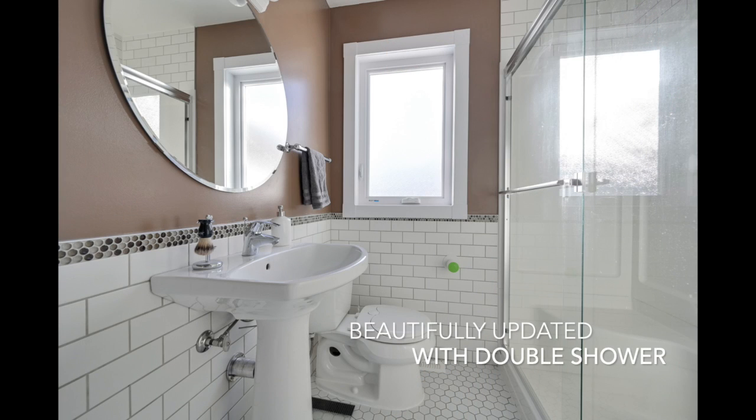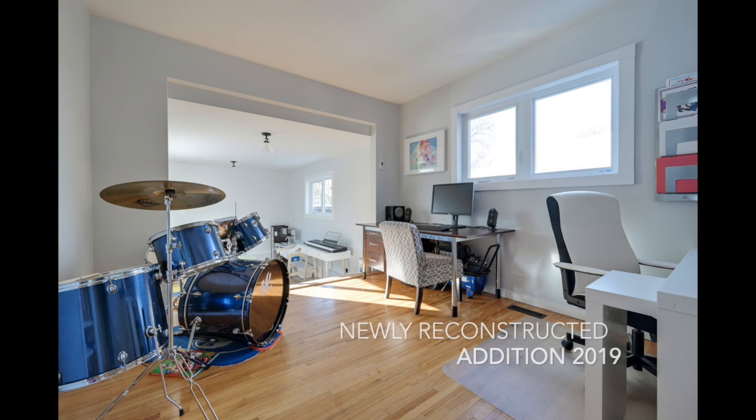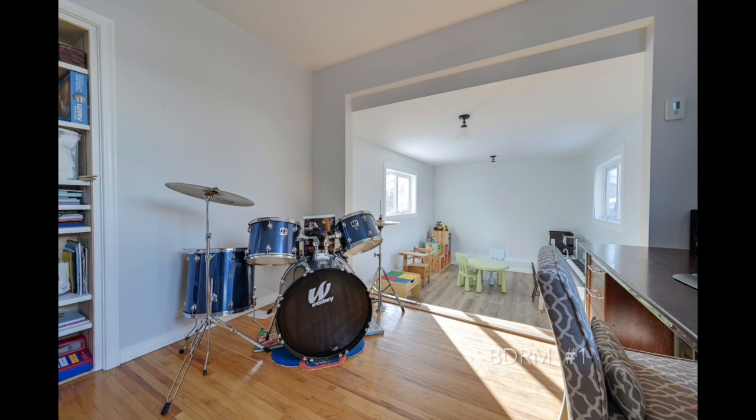The main floor bedroom is versatile and naturally bright, with a newly reconstructed addition which can be used either as a bedroom or as an office playroom to help keep the kids distracted while studying or maybe working from home.